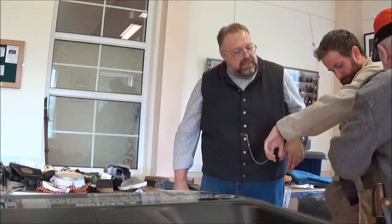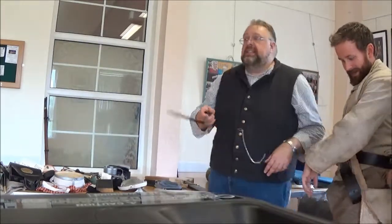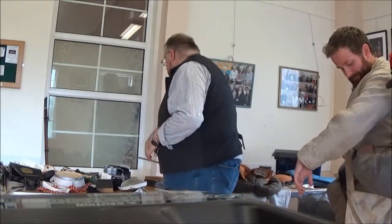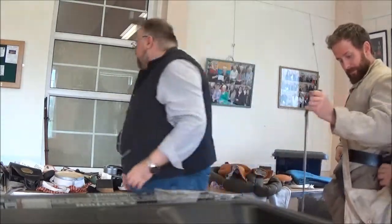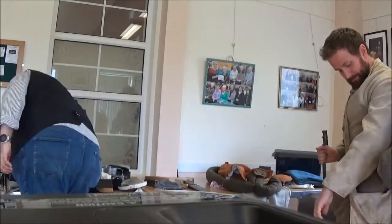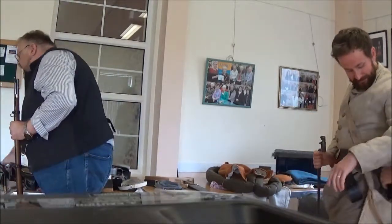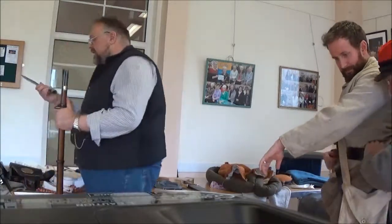Just pull out the bayonet for me when you're there. Okay. Try not to kill him with it. This is his bayonet. Now, you can stick that one in. I'm going to put on my own, because all these bayonets, this is the time before mass production, and everything was fitted to the gun. So, this is the bayonet.